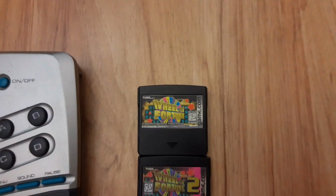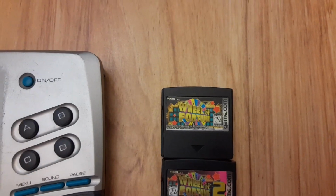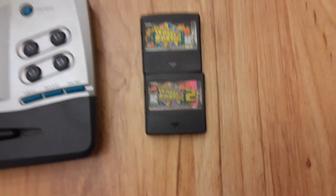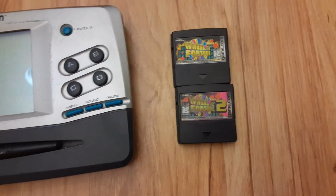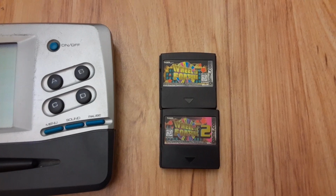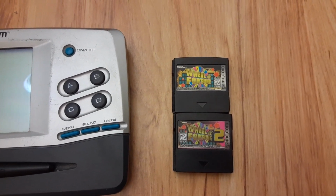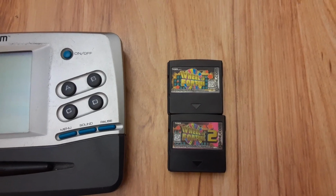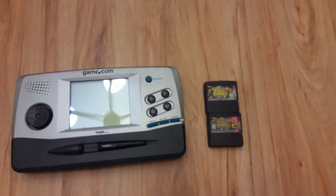But not surprisingly, Wheel of Fortune was the reason why I wanted a GameCom. And I also knew about the second Wheel of Fortune game, Wheel of Fortune 2. It's virtually the same game. There are no major differences in gameplay. It's just the puzzles used, the avatar, a slightly different intro screen. I think the bonus round prizes as well, but that's just about it.